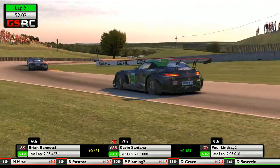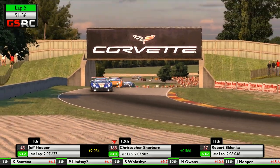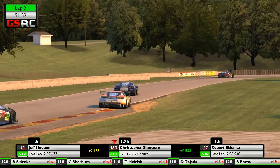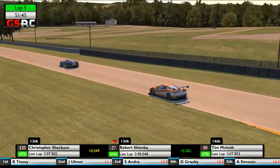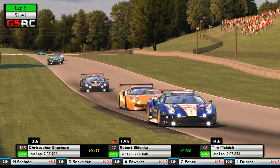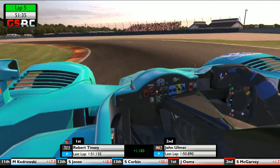But going back a little bit more, Christopher Sherman trying to do something here with Robert Sklinka toward the back of the pack. Now, this is important here because Robert Tinsey, your leader in the prototypes, getting ready to catch these guys here in the next couple of laps. So if these guys are still battling back here, that's obviously going to make it a little bit tougher for him, especially if he starts to catch them in places like the kink. We obviously know what kind of trouble that could be trying to pass multi-class traffic.